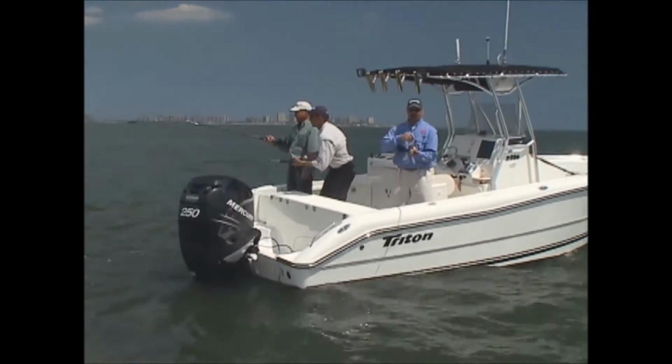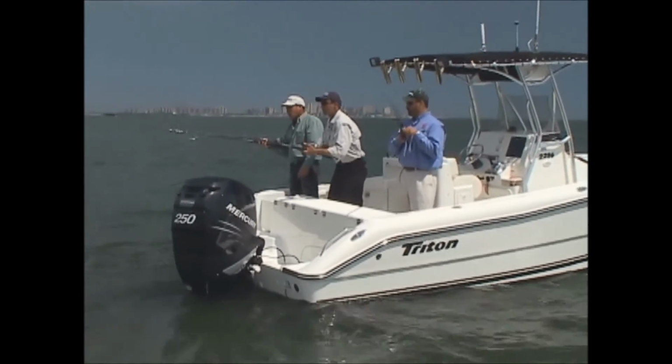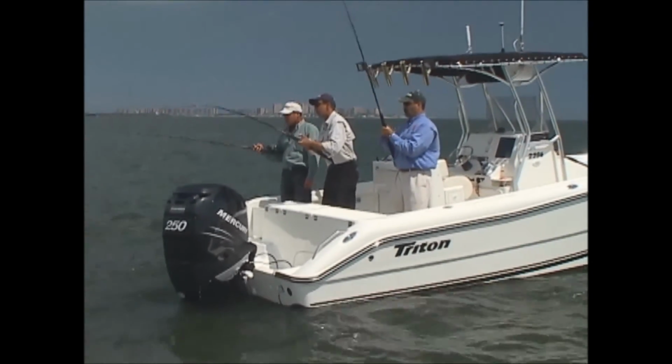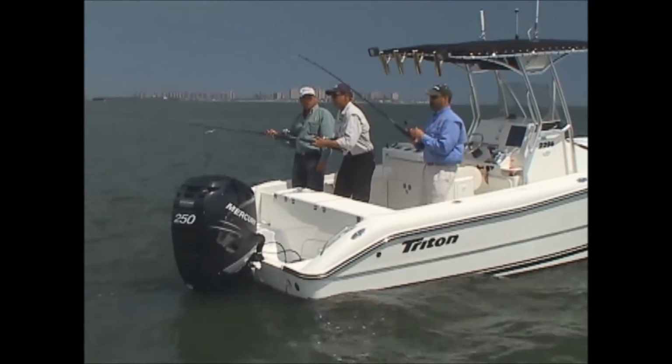There we go. Andy, you had a bunker head on there? Yeah, I had actually the bunker head, and I was bouncing it back in the current. Right. Even though I do have a sinker on, I was, coming off the bottom, just bouncing back. Let's get this. This fish is juiced.